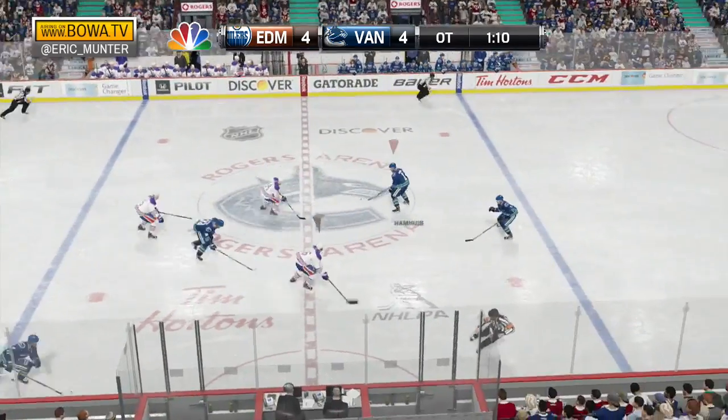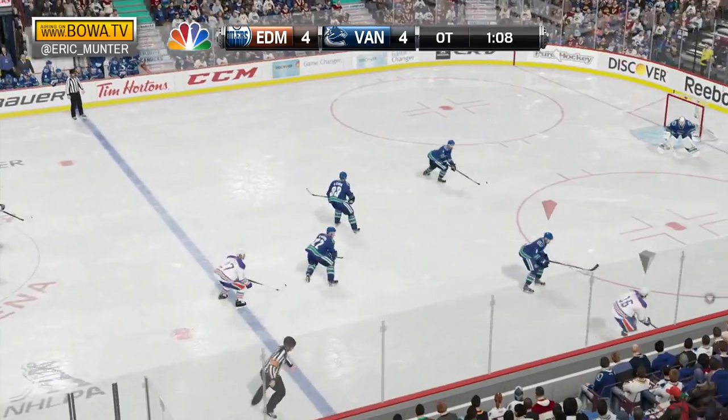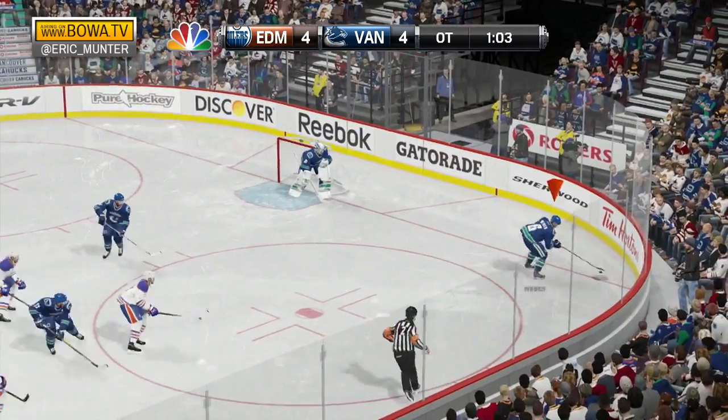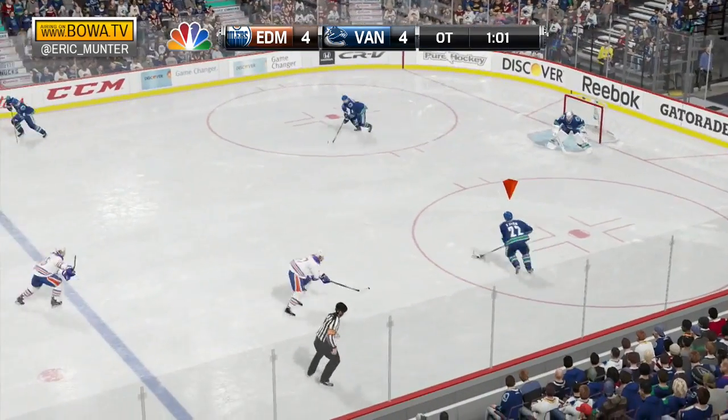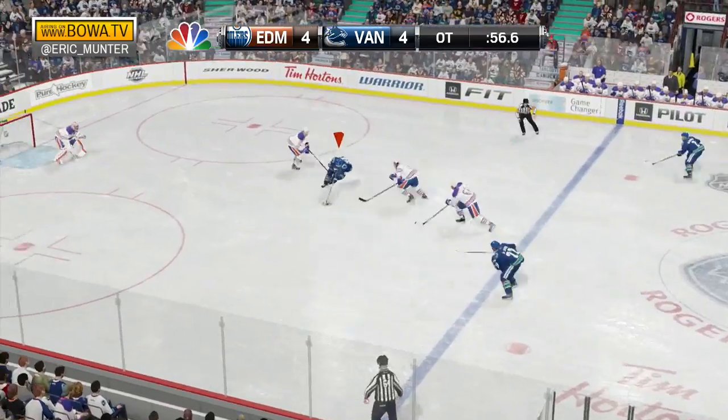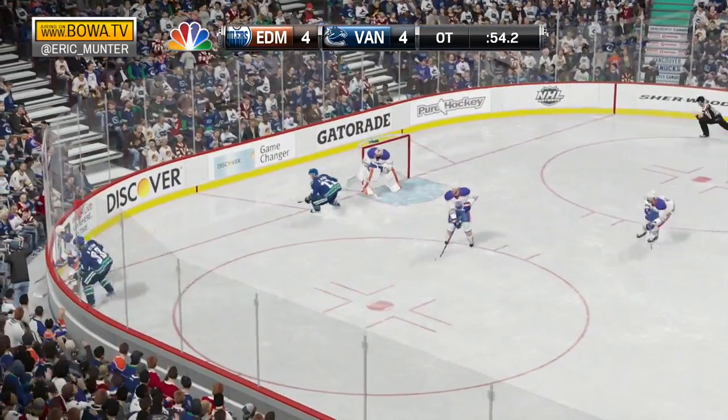Now Purcell on his stick. Now working on Yannick Weber. It's Purcell on the right side. Looking, holds, feeds up high, deflected off a Canuck in front. Taken by Daniel Sedin, who's late on his shift. Hamhuis up ahead. It's Henrik. He's into the high slot. He shoots, and a blocker save by Scrivens.